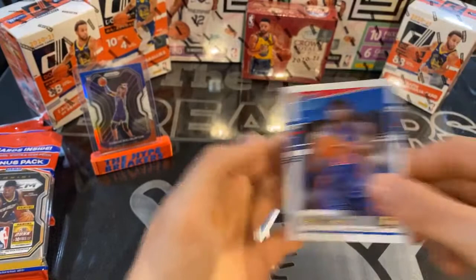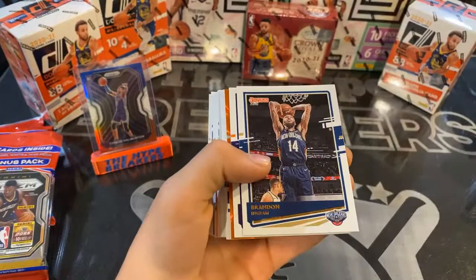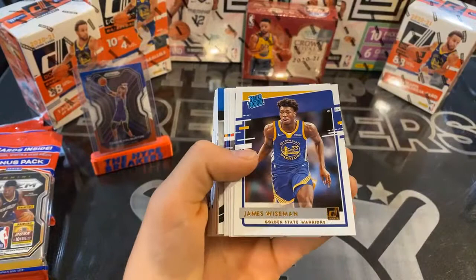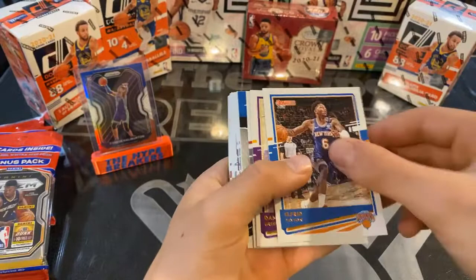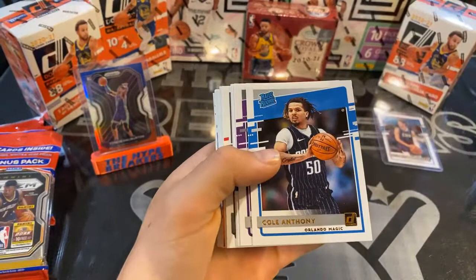Okay, on to stack number two. Nikola Vucevic for the Magic will kick things off. Eric Gordon, Devonte' Graham, Brandon Ingram, Devin Booker, followed by an orange laser Robert Covington for the Rockets. We've got rated rookies of Isaac Okoro and James Wiseman for the Golden State Warriors. Anfernee Simons, Rozier, Elfrid Payton, Danny Green, Kyle Lowry. Next card up is going to be Great Expectations, and it's going to be Tyrese Maxey for Philadelphia. Cole Anthony, rated rookie for the Magic, and Tyrese Haliburton, rated rookie for the Kings.